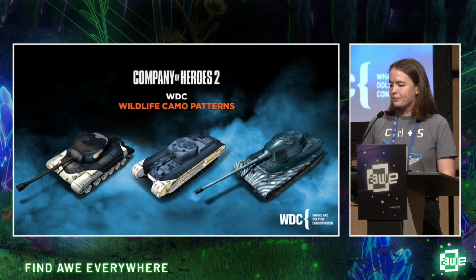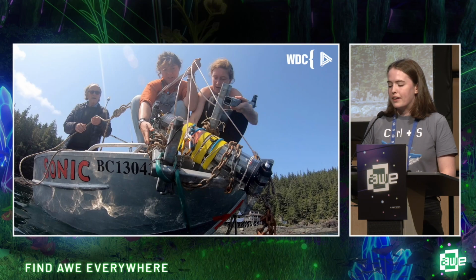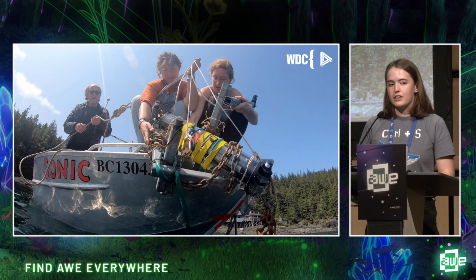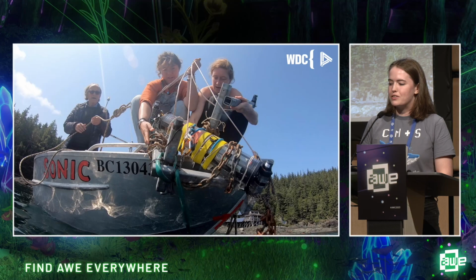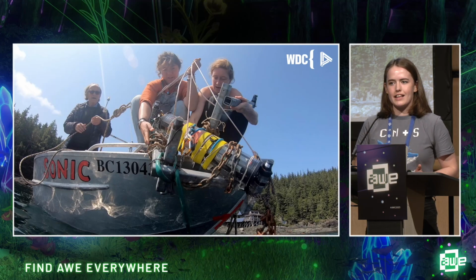And through that funding from Sega and from Relic, we've been able to support our work across the globe, tackling issues like chemical pollution and captivity. And we've also been able to fund a boat for our partner research station out in Vancouver, as you can see in the picture here. They use this boat to deploy things like hydrophones in the water so they can monitor and study the orca populations out there to understand how to better protect them. So again, it's just showing that real-world impact that's happening for conservation through that support from the game.